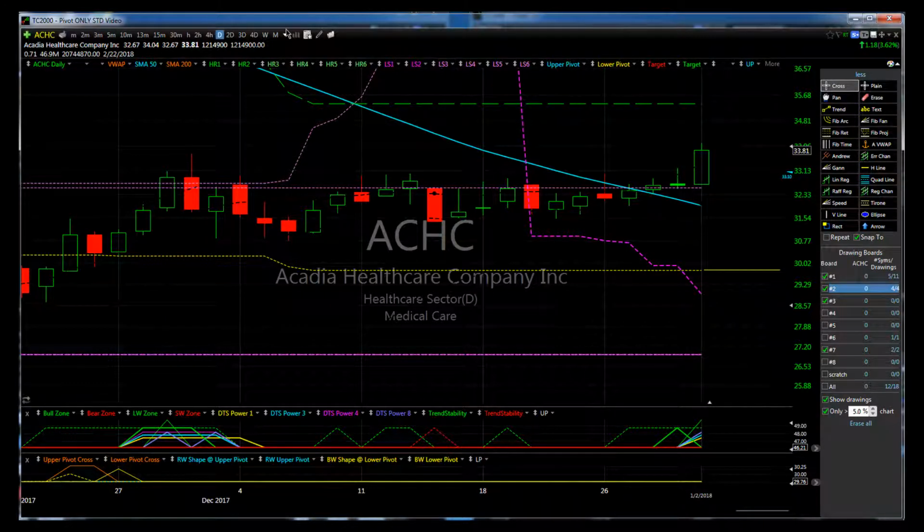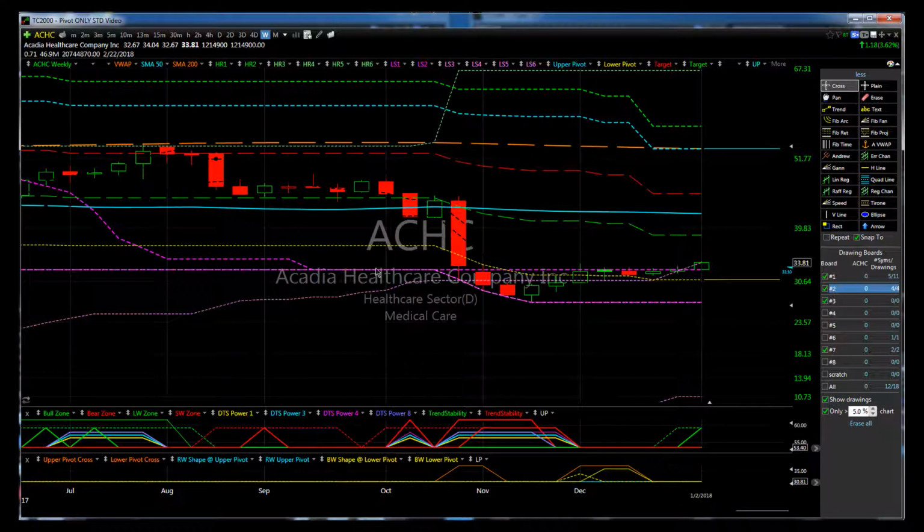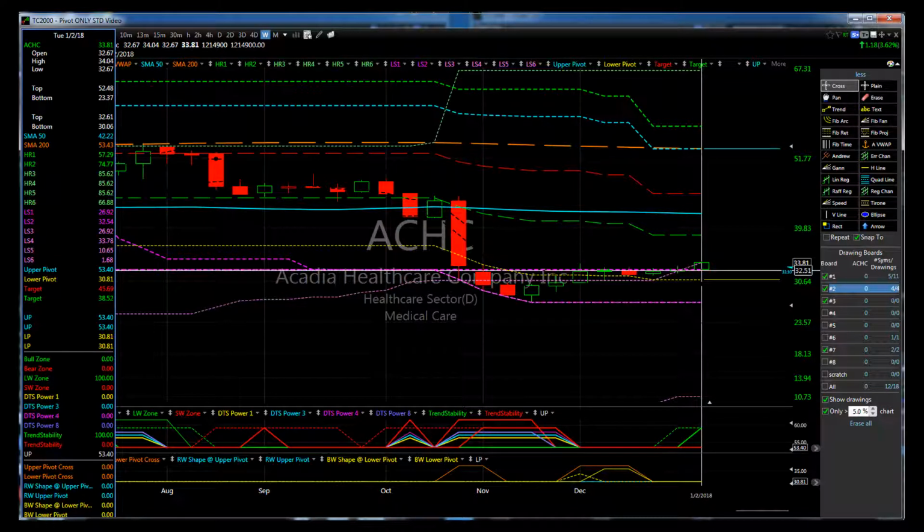And over on your weekly chart, it's also getting through this old support line that it's been resisting here for 10 or 12 weeks. It finally opened. The open today was at 32.67. That was the low of the day. And the value of this line is $32.54. I'm picking that up right over here.